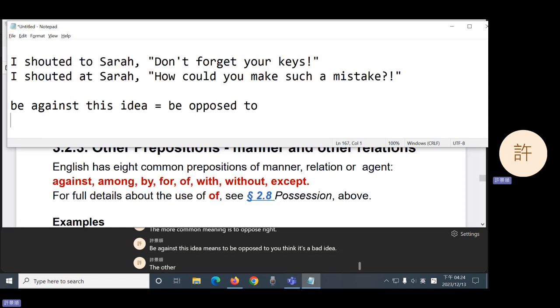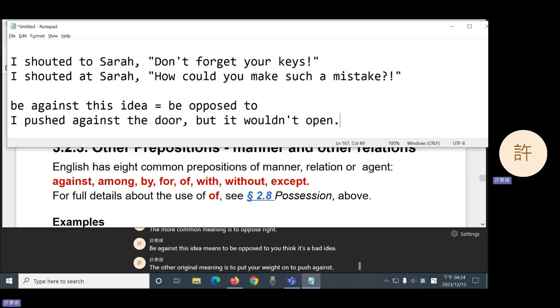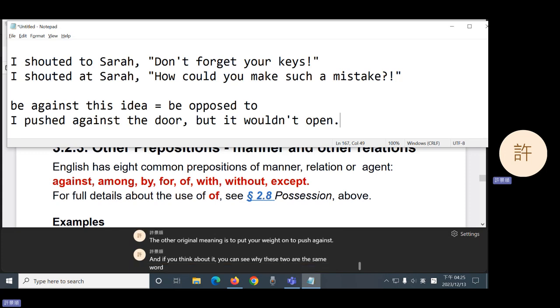The other original meaning is to put your weight on, to push against. And if you think about it, you can see why these two are the same word. When you oppose something, it's like the two sides are going against each other, right? It's like they're going in opposite directions at each other. Just like when you push against the door, according to Newton, the door is also pushing against you.